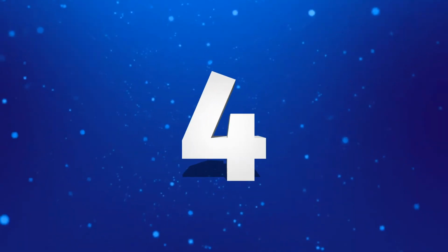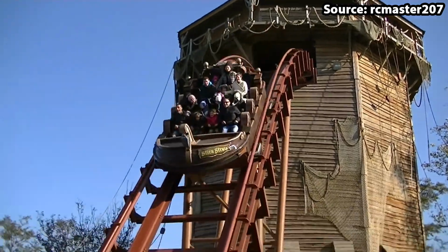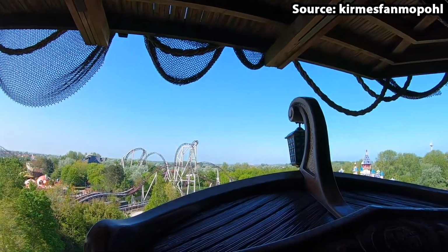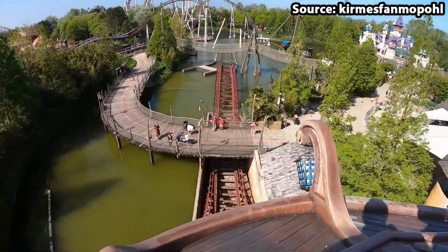For our number 4 spot we have SuperSplash, where if you thought dropping on DinoSplash wasn't wet enough for you, you definitely will not be disappointed by this 98-foot water ride.